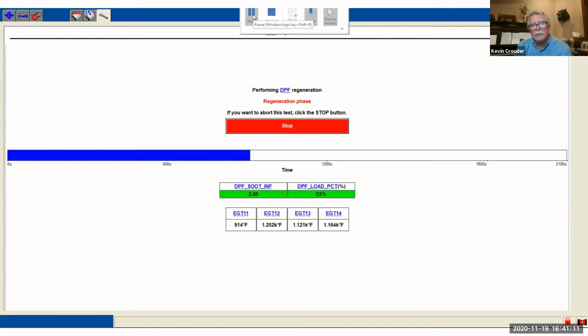Go ahead and fast forward here. Look at us now. We're down to 0.8 grams of soot and 9%. And we've been going now for what? 10, 20, 25 minutes. It does take some time. Driving down the road, they'll usually go a little quicker, but it all depends on how much they're loaded and how fast you're going and all of that stuff. So let's pause it for a little bit. Fast forward.